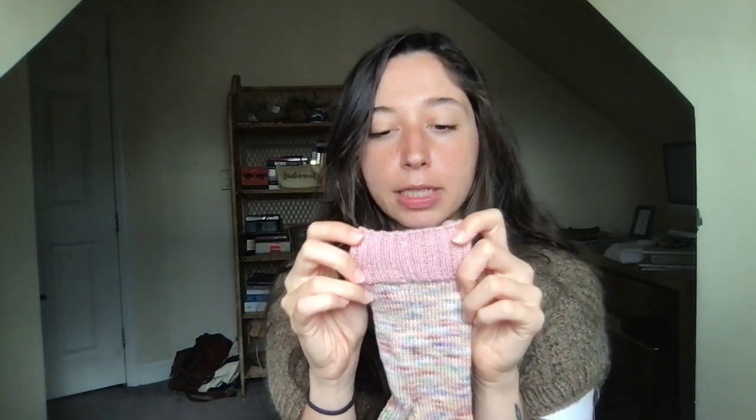So the cuff, I just did a 2x1 rib, and at first I had tried, I think, 1x1 or 2x2, and I just didn't really like the way it was turning out. This yarn, the pink, it's like a dusty baby pink.